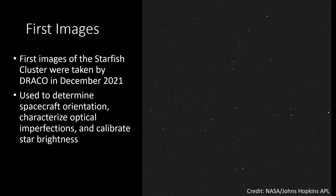So far, things are going well. We've actually received a few images back from DRACO. The spacecraft is not going to arrive at the system until September or October of 2022, so we don't have images of the asteroid system yet, but we do have a couple lovely images of star fields that DRACO has seen here. This is the Starfish Cluster, or M38, I believe is the Messier number.